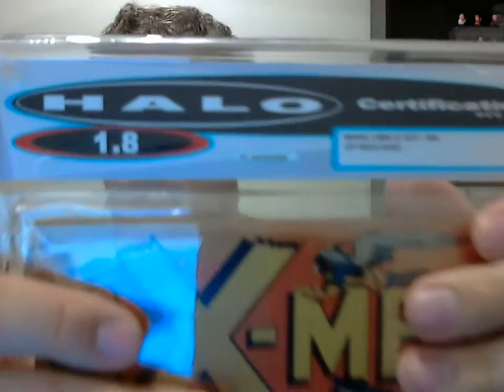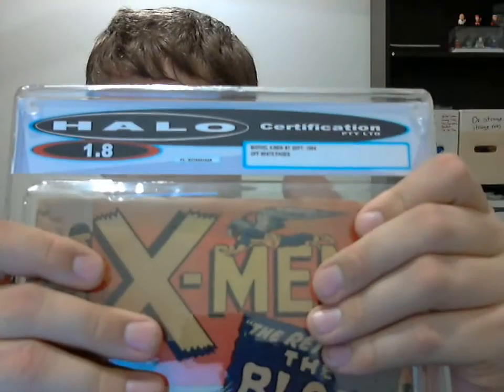This, the Halo slab, branding is the maximum. Huge, pretty much the thing. So from a distance, I'm like, yep, it's an X-Men, it's a 1.8. I'm going to look at this tiny little piece. There. That's all the information I get. X-Men 7, off-white pages, September 1964. Apart from that, that's it. That's the gripe. Give me more information.